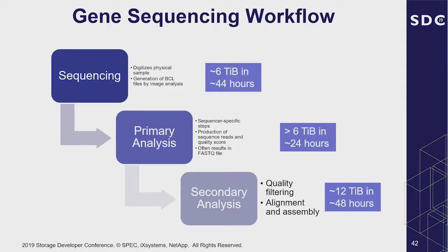And then after that, it depends on the sequencer you're using, but you're going to have a series of steps there that's going to take the output from the sequencer and assemble all of that into a larger FASTQ file, or a series of FASTQ files. And once you have the FASTQ files, you're going to do a secondary phase of analysis, at least, that's more filtering the data for quality, doing alignment and assembly of the actual genome itself.